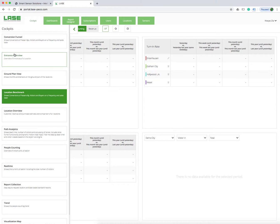Here we see all different cockpits. Cockpits are for short analysis or a quick look at the numbers. In the cockpits, the most important figures are presented in a simple and understandable way, and you can see in real time passers-by for outside or how many visitors you currently have for inside and how different locations are doing. And these are the different cockpits here. And each cockpit is for different purposes.